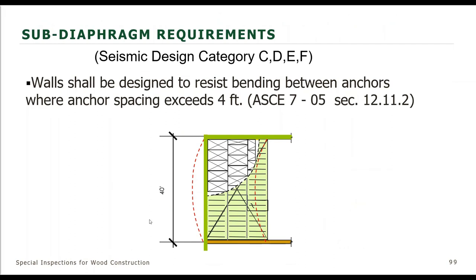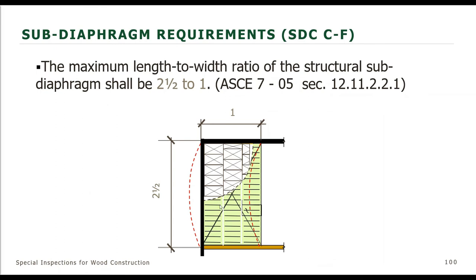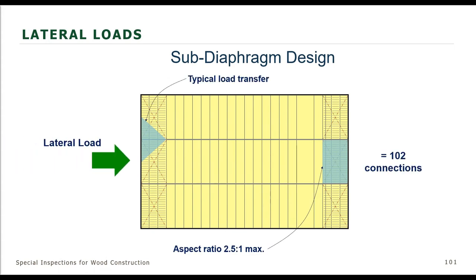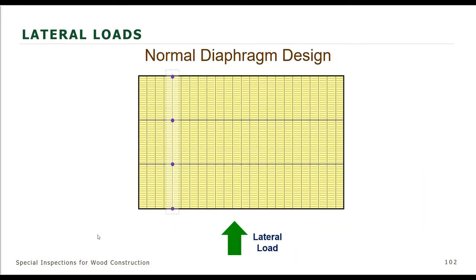Now, for the sub-diaphragms, the spacing of the anchorage cannot exceed 4 feet on center unless the wall is designed to span horizontally between the connectors. So most engineers are going to have these at 4 feet on center, anchoring that wall into the diaphragm. And then the aspect ratio of these sub-diaphragms is 2.5 to 1. That's the maximum aspect ratio. So the sub-diaphragm there shows the 2.5 to 1 lateral loads. And instead of having 1,800 connectors, we now have 102 connectors connecting all across. And in the other direction, same thing, we can treat this as a sub-diaphragm and connect it across the building.